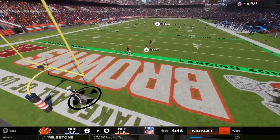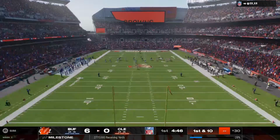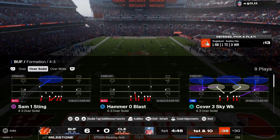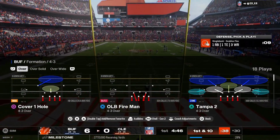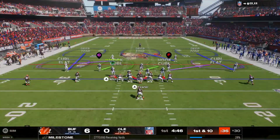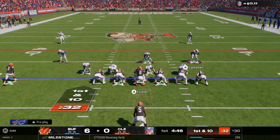This one away. And no chance to return this one through the end zone for a touchback. Set to go now on 1st and 10. Set! Tracking 60!